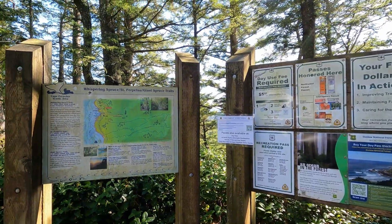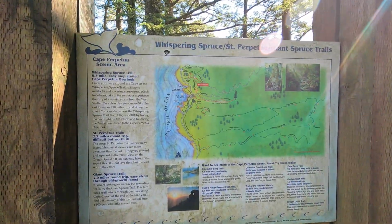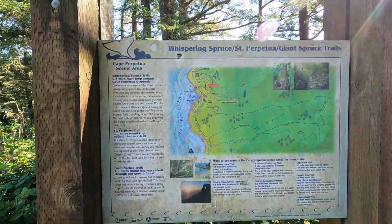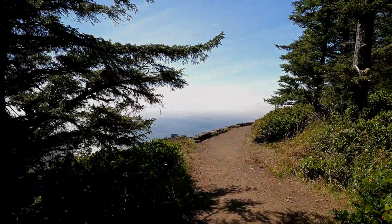We are winding and winding up a hill on the other side of the visitor center. There are 3 trailheads here. We're taking the Whispering Spruce Trail. It's a wheelchair-accessible 0.2-mile loop out to the West Shelter. Don't fall off the edge. Yeah, right?